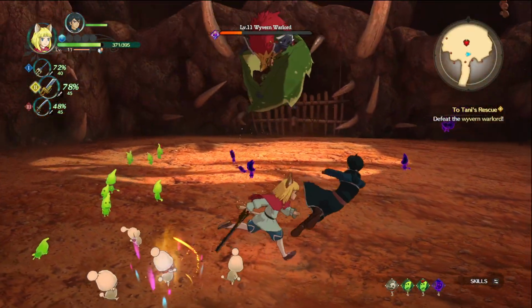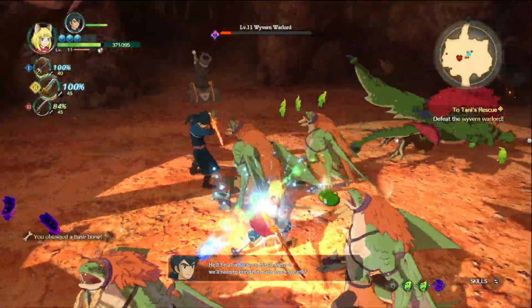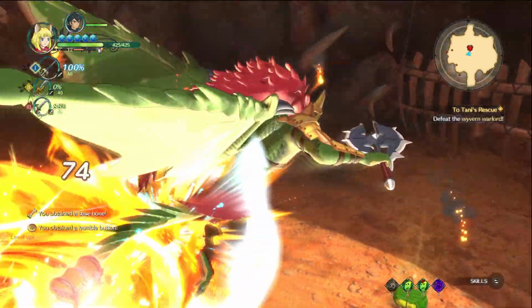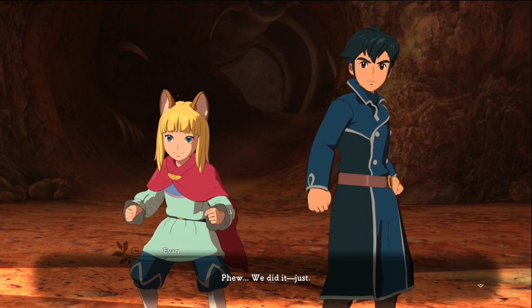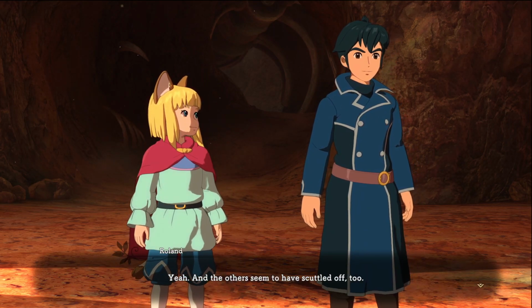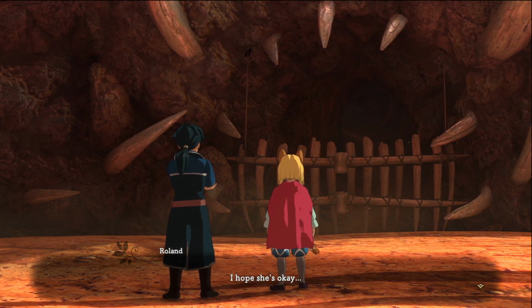Come on. Okay, he's got more help. But we got him. Phew, we did it. Just. Ah, there was no problem. Yeah, and the others seem to have scuttled off too. I suppose they must be keeping Shanti through there. I hope she's okay.